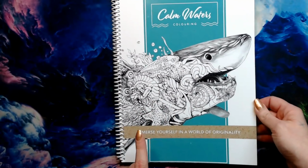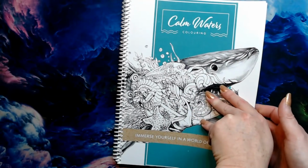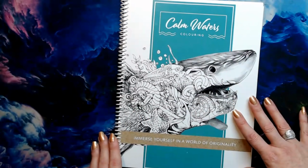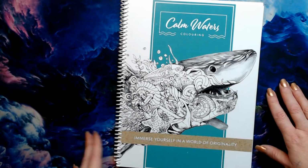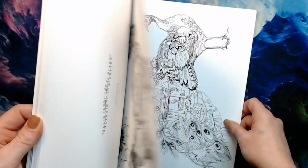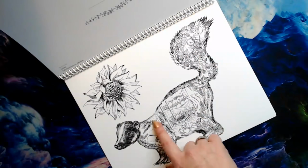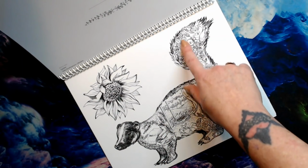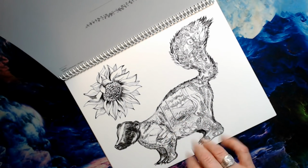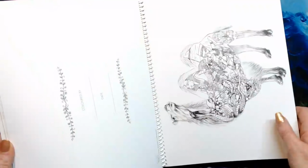So then we have the next Calm Waters book, which is Immerse Yourself in a World of Originality. And I show this book because I wanted to show you guys how I overcome fear, the fear of fur. Because as most of you know, I don't color fur. I tried and I failed miserably, and I'm still practicing. But until then, I have books like this where I really don't have to color fur because it's a whole animal filled with, like, this beautiful skunk filled with roses and fruit and some little pastries and other things that I can just color the whole inside and not have to worry so much about the fur. But yeah, super cute book.